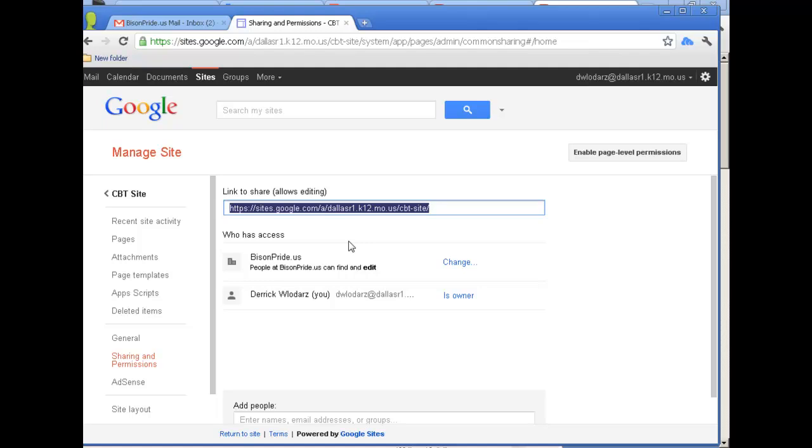Some apps have specific sharing options. Enable page level permissions. I've never used this, and I can think of reasons why you would want to. Mostly, we share the same traditional way. I can change the visibility, and I can add owners, or I'm the owner.